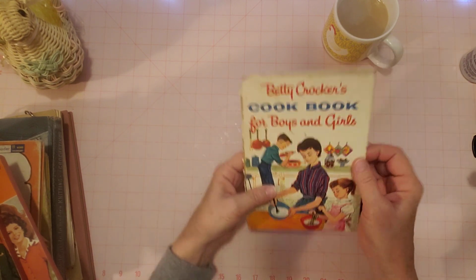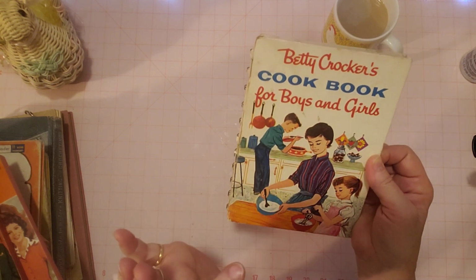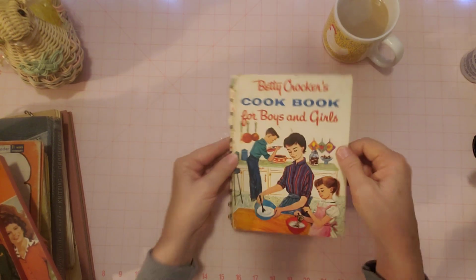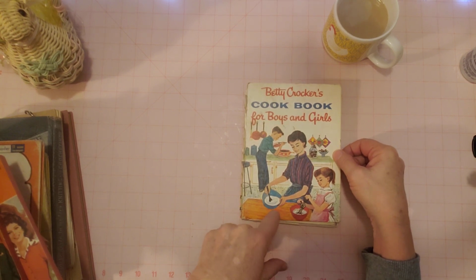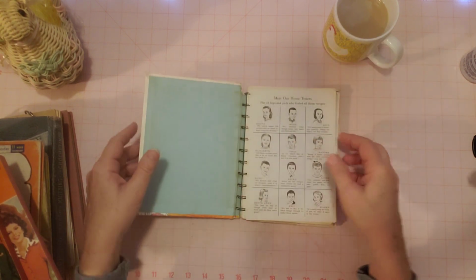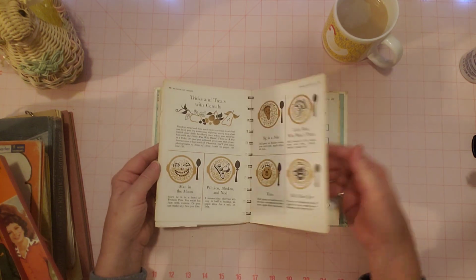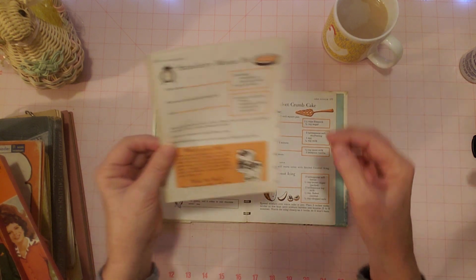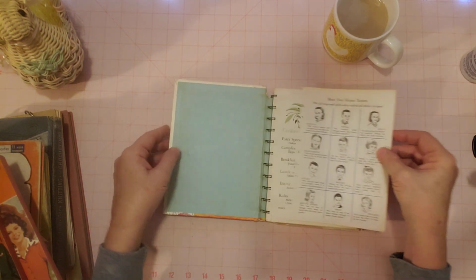But yeah, this cute little one, I think I found this once before, and I think I have found it maybe in different sizes, but I love the cover. I would like to make a journal out of it. If I don't have one for myself, I would like to keep this and make a journal out of it, because it's a great little size. See my hand, it's not too big, so it would make a cute little journal. And then it has all these awesome, super cute pictures here.